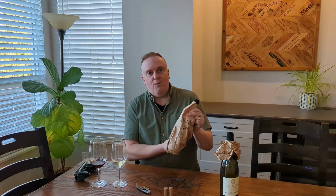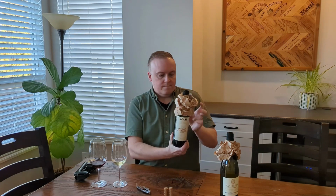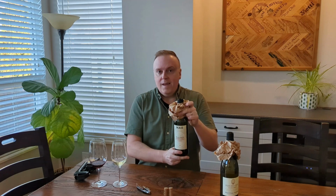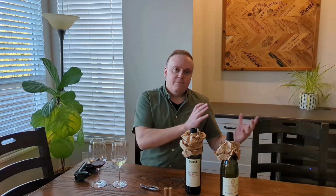Okay, so wine number 2, well, I guess technically wine number 4 in our lineup, is the Frescarita Bardolino. Okay, so Bardolino is kind of part of the Valpolicella. So we know Valpolicella, of course, the blend of Corvina, Rondinella, Molinara, and Masi, of course, has the Bonacosta, and the label at first glance looks almost identical. Bardolino is a region right beside Lake Garda, with a lot of similar rules.